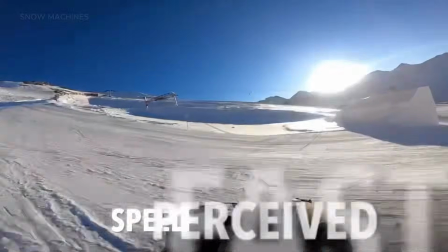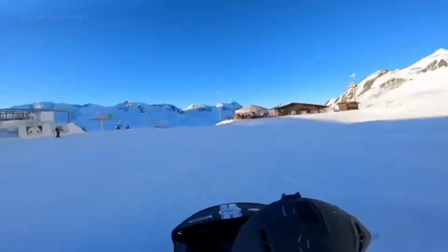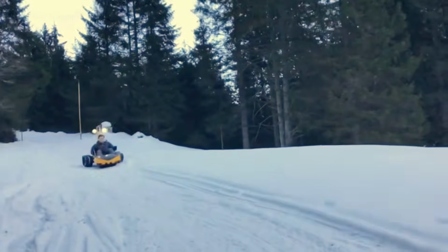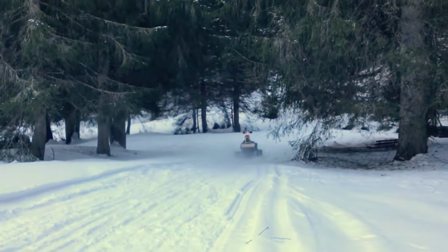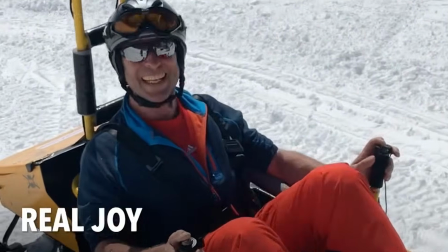But it quickly gained popularity with pro athletes and influencers, who started drifting it down the slopes for fun and training. Crazy enough? Get ready, because the next one redefines what it means to be a snowbike, and it's already changing winter mobility across the globe.